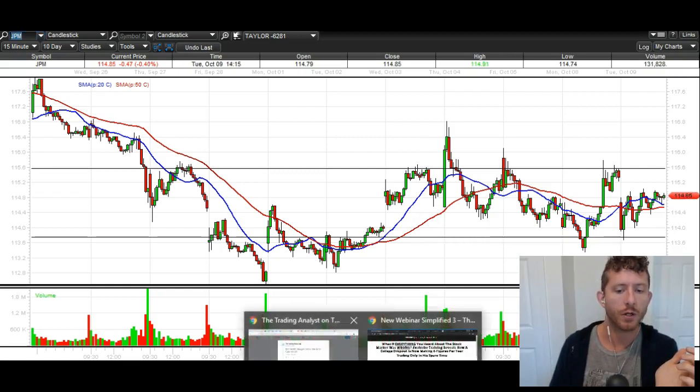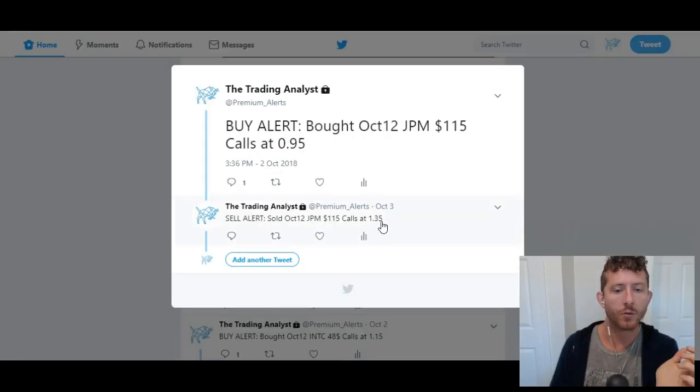And I'll show you the sell alert. We bought at 95 cents, and then we sold at 135. That's a 42% gain. Not bad for just a few hours of trading, right? And again, this alert is given out via text message as well.